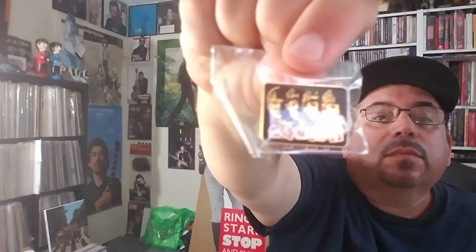But then you have stuff like this, an image of Ringo. Here's a little pin from the Cavern. I'm trying to do the best I can to show these. It's not easy because they're so tiny. It says the Cavern there. A lot of those Black Beetle pins I show. Now here's a drawing of Paul.